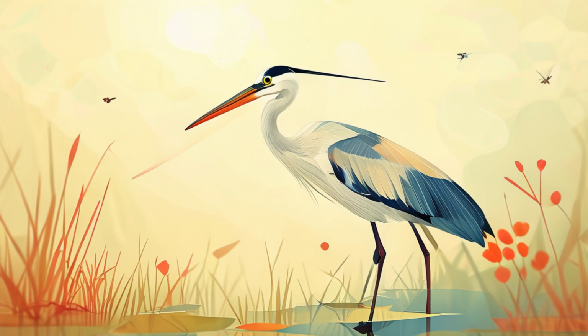Herons are truly fascinating creatures, with their elegant appearances, unique hunting techniques, and migratory habits. Next time you see one, take a moment to appreciate its beauty and the important role it plays in our ecosystem.